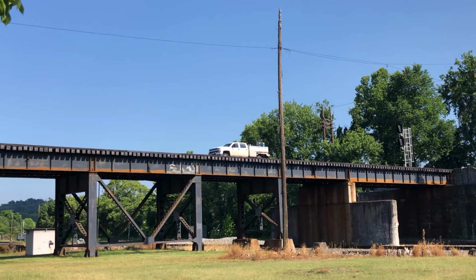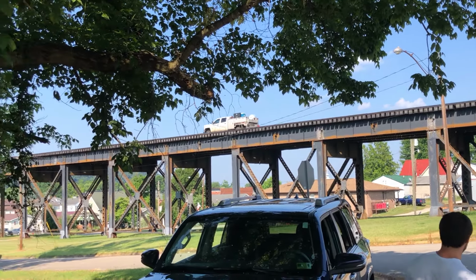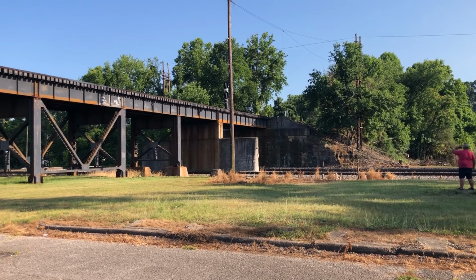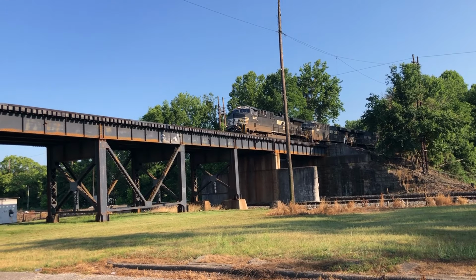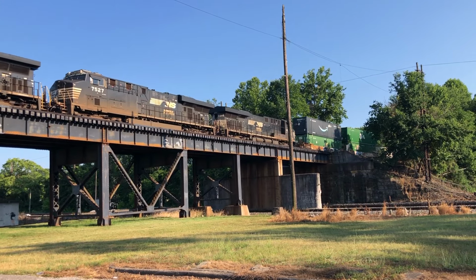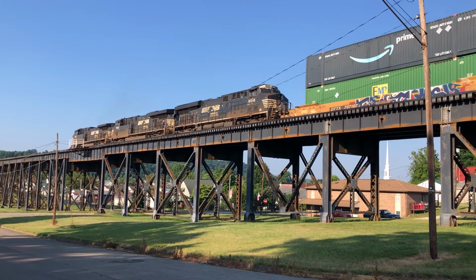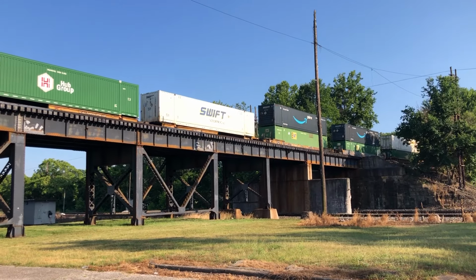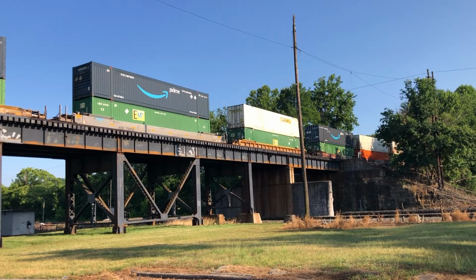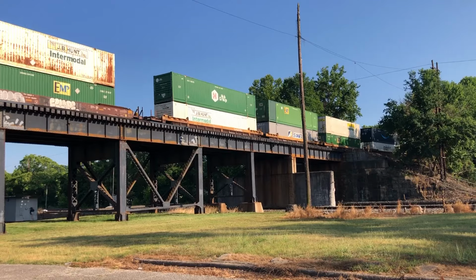I think they're checking the track for kinks. All right, here we go. It's Railroad West, but it's going in a north direction to the Ohio side. NS have changed their initials to IM, Intermodal. That seems to be the flavor of the day here, that and coal.